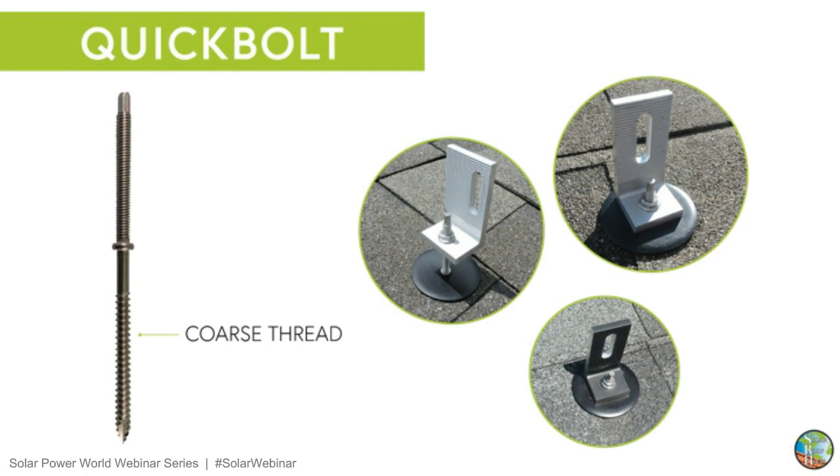The QuickBOLT also contains a feature called the Type 17 point. Sometimes known as an auger point, it clears out debris in the pilot hole, therefore reducing stress and splitting in the wood. This means less torque when driving, resulting in the installer's arms being less tired. Also, if you don't pre-drill the hole all the way, the Type 17 will finish that up for you.